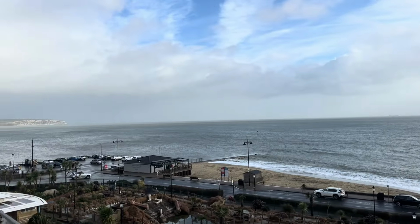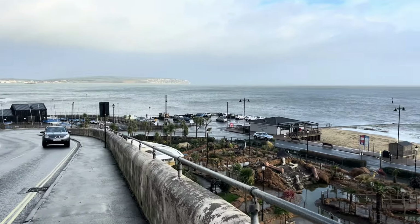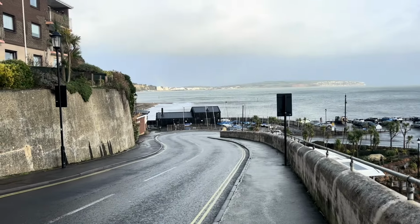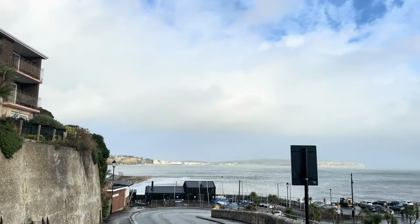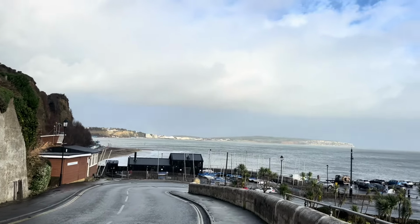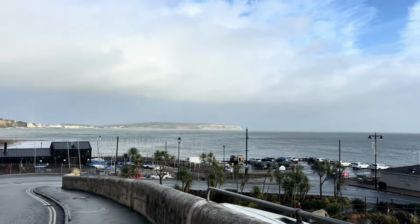So a bit of watery sunshine as I come down from getting off the bus, and I'm going to head along the sea wall this morning to Sandown. It's coming up to high tide, so see if any pictures present themselves. All the cliffs are looking nice.